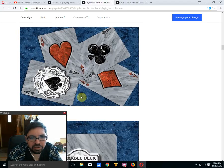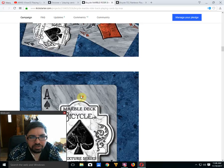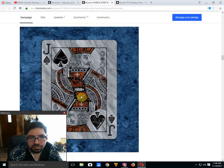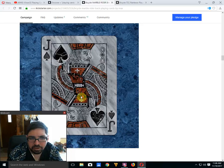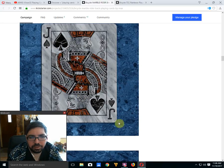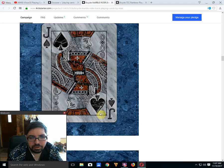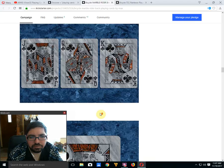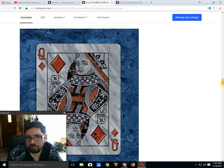The aces, they fit in line with his previous decks in the series. And of course, just fairly standard artwork. And customization on the pips. I see it's different from one pip to the other, which is pretty cool. Nice little difference. Yeah, but standard artwork.